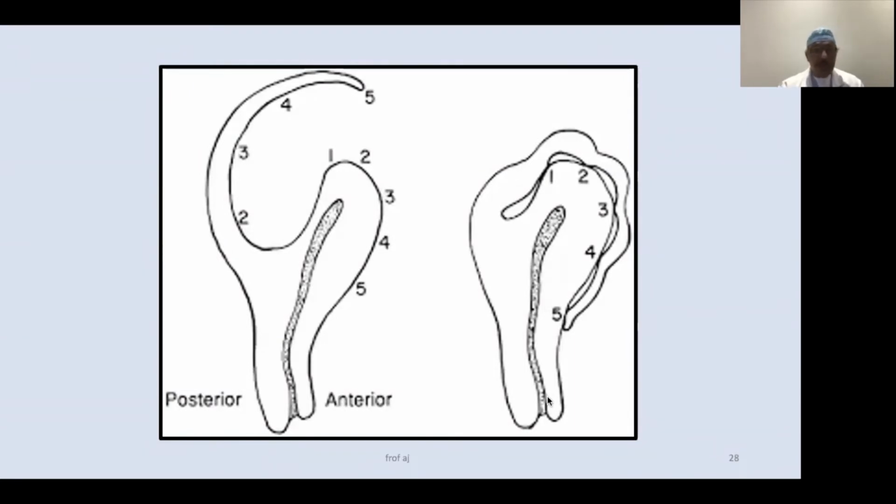Sometimes we do it if we have a nice single myoma posteriorly, and we don't want to cut posteriorly, so we cut anteriorly. We take the myoma and we flip the flap to this area.